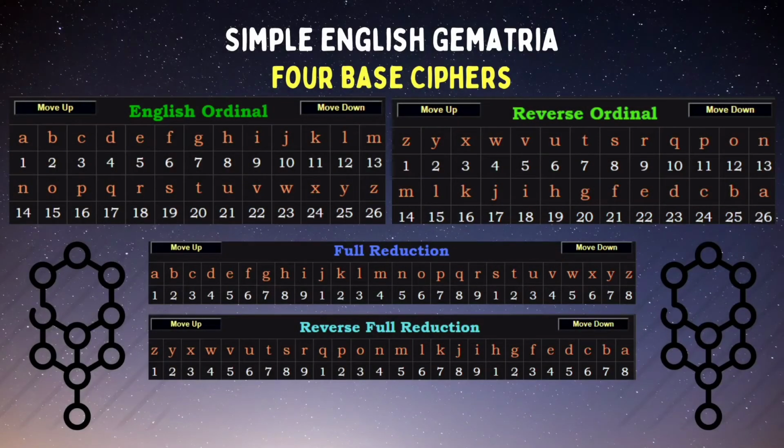Alright, so now that we got the article out of the way, I just want to briefly go over what Simple English Gematria is, how we're going to decode the story, and what we're going to use. We're simply going to use the 4-base cipher system. To your left, you have the English ordinal. There's 26 letters in the alphabet. You simply assign a number to each letter. A is 1, B is 2, C is 3, all the way to Z being the 26th letter.